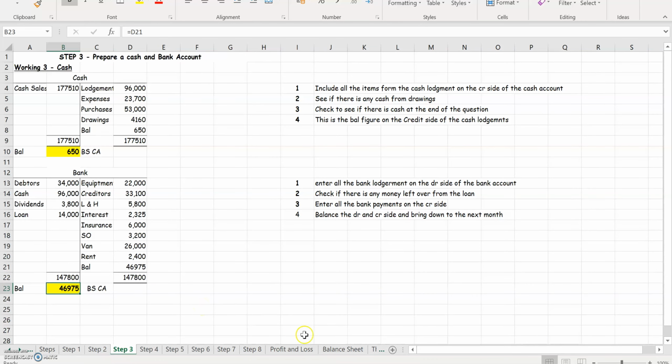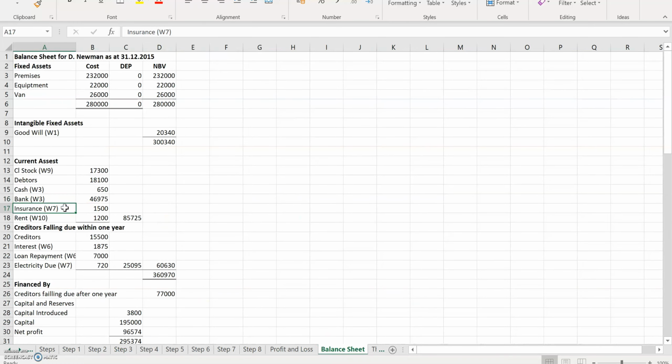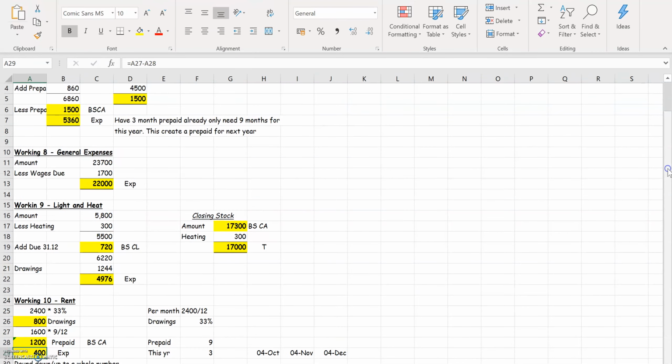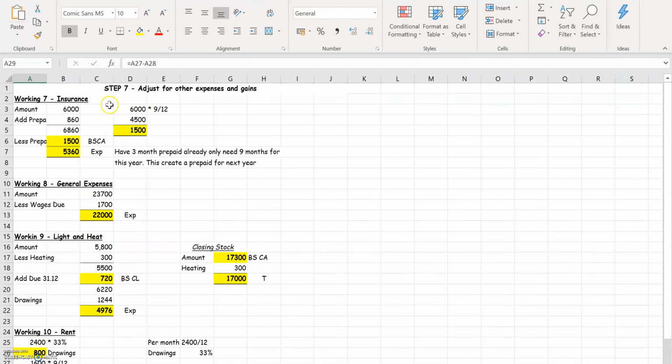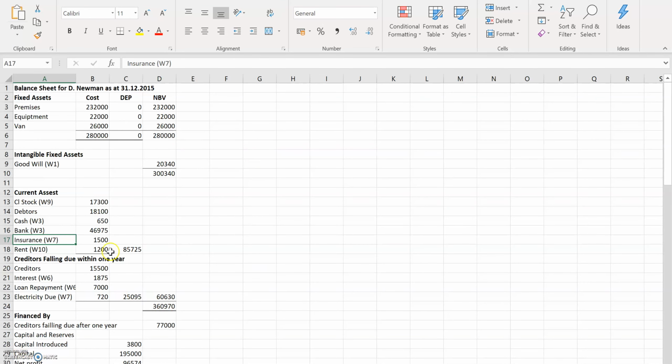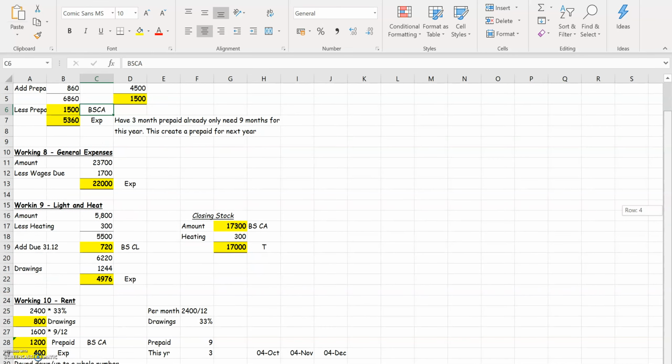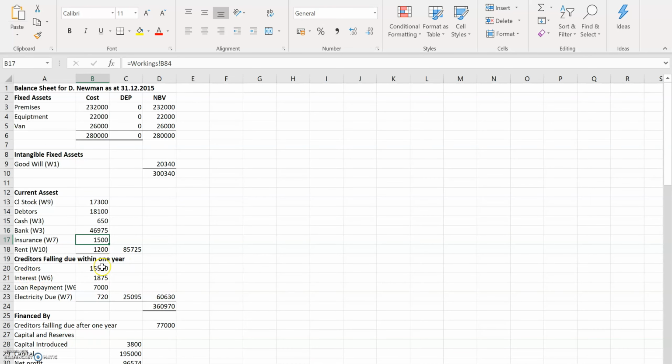So 406,975. Your insurance then as part of step 7, 1,500. And then your rent then as part of step 7, working 10. Prepaid 1,200.